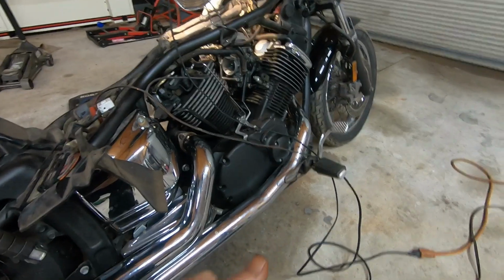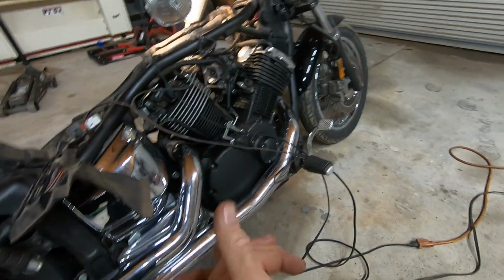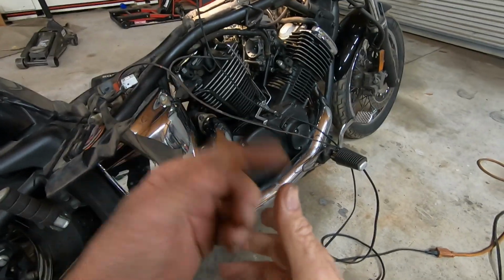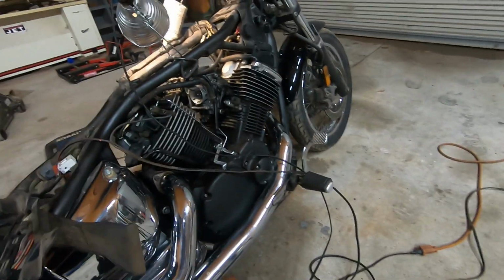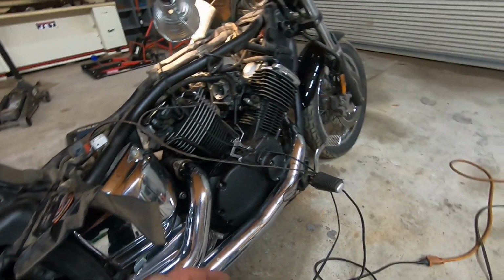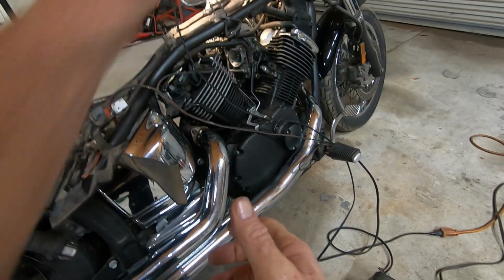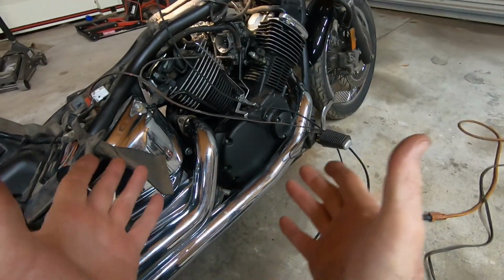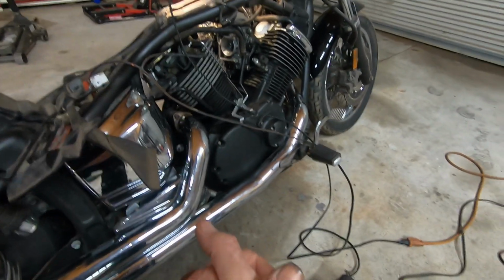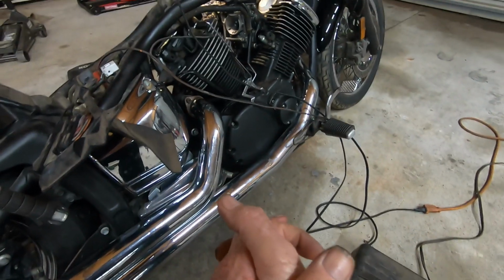Well, folks, I got the carburetors and all back on. I cleaned the fuel lines, made sure there was nothing in the fuel lines and all, and I got a little bit of water out of this fuel line here. Anyway, I got my little gas hose up there for the carburetors and stuff. Long story short, guess what? These carburetors got me.